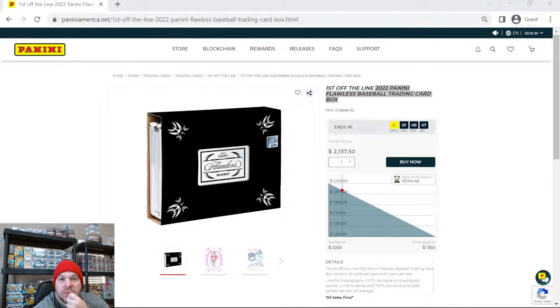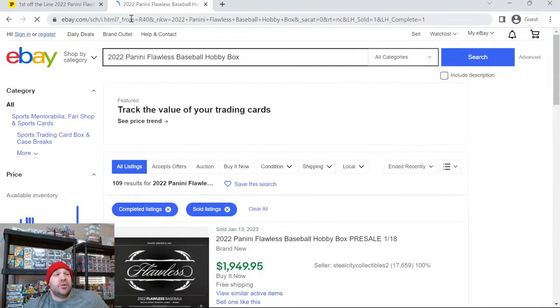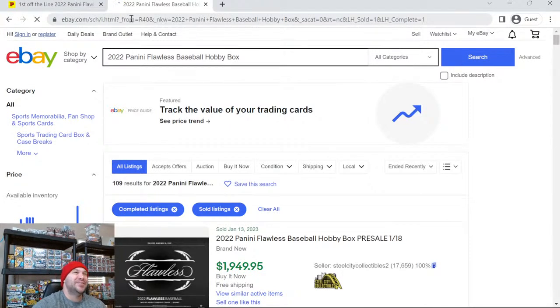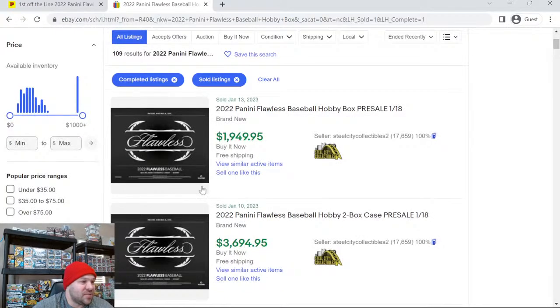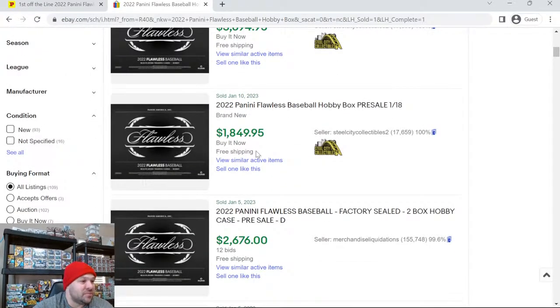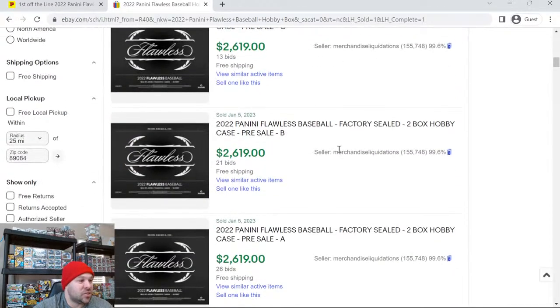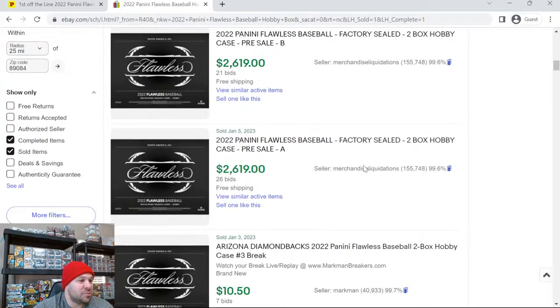Here we go. Here's some. Grab this info. Because this is first off the line. Definitely risky, right? Go big or go home. You get a suitcase, right? So let's see. This sold today. That's still City. Here is a case of it. So you're looking at about 1850. About a week ago, looking at 2600. 26 for 2 boxes.